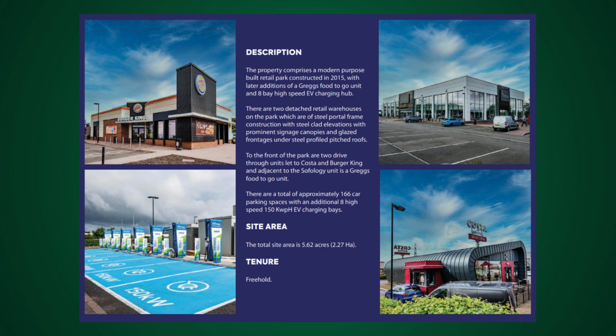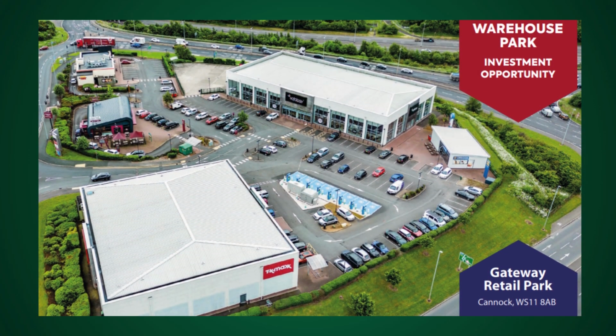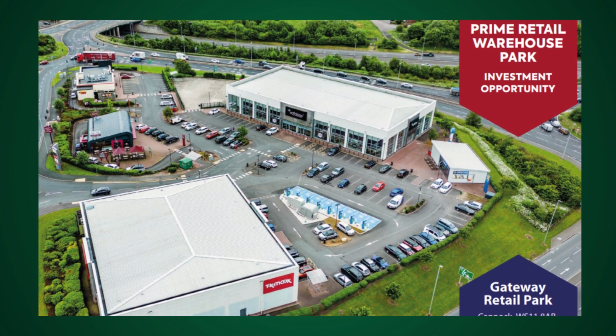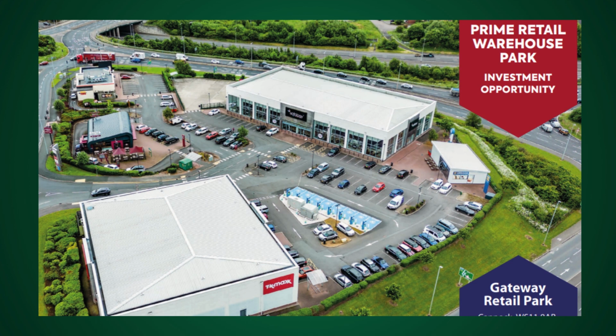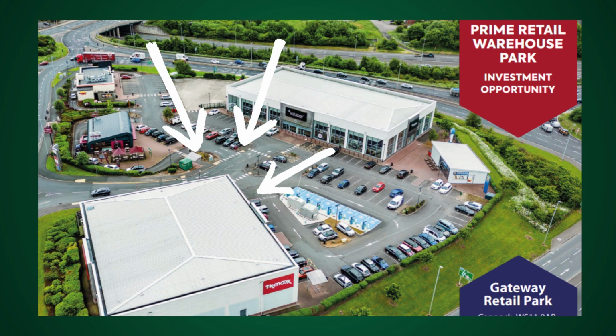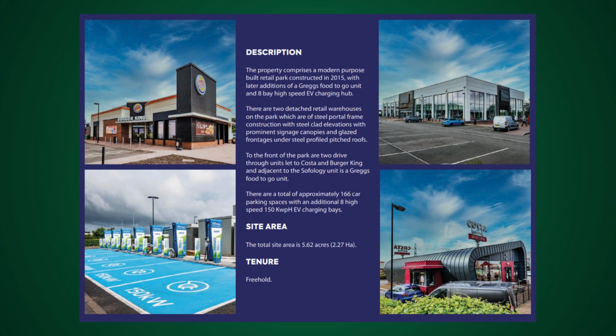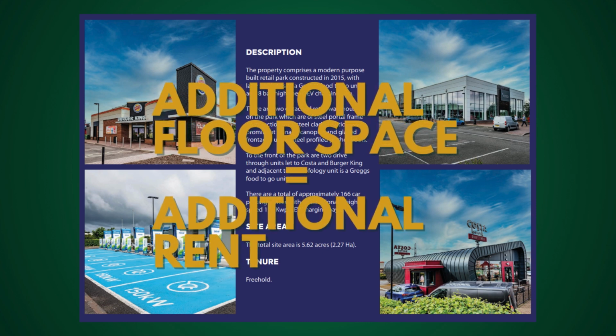Both of the retail warehouses appear to be adequately tall enough to provide mezzanine installations should the tenants need them. This can be a big plus to future occupiers. It appears that TK Maxx has taken advantage of this and trade across 2 floors. When installed by the landlord, this additional retail floor space can result in additional rent.